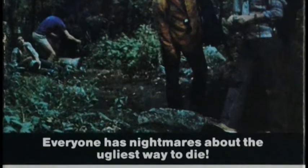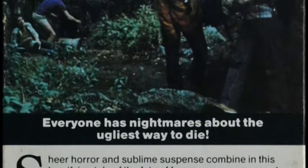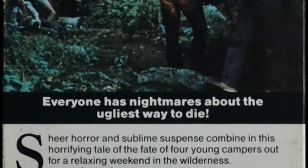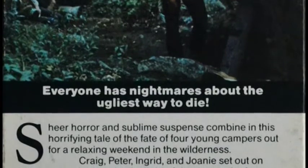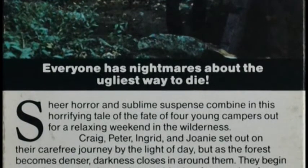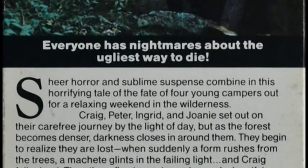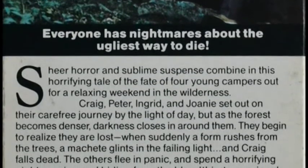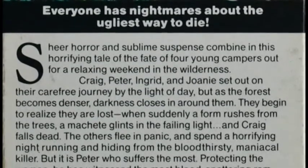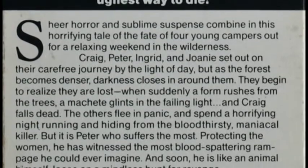And I think just for fun, I'll read this for you. Sheer horror and sublime suspense combine in this horrifying tale of the fate of four young campers out for a relaxing weekend in the wilderness. Craig, Peter, Ingrid, and is that Joni? Set out on their carefree journey by the light of day, but as the forest becomes denser, darkness closes in around them. They begin to realize they are lost when suddenly a form rushes from the trees. A machete glints in the failing light. That's pretty good. And Craig falls dead.